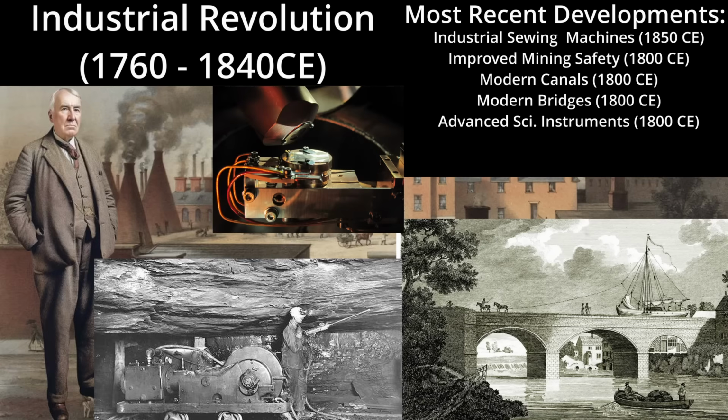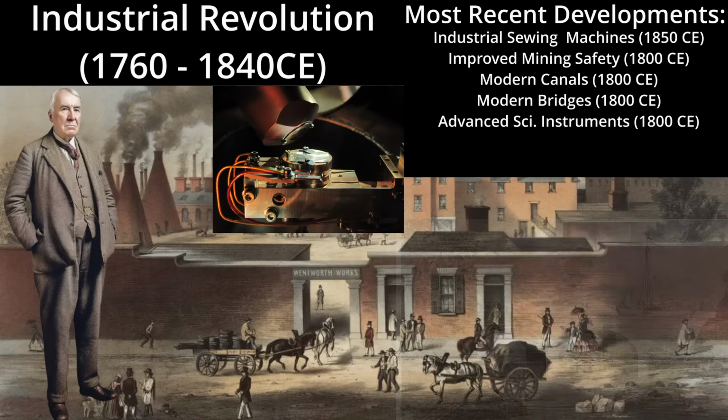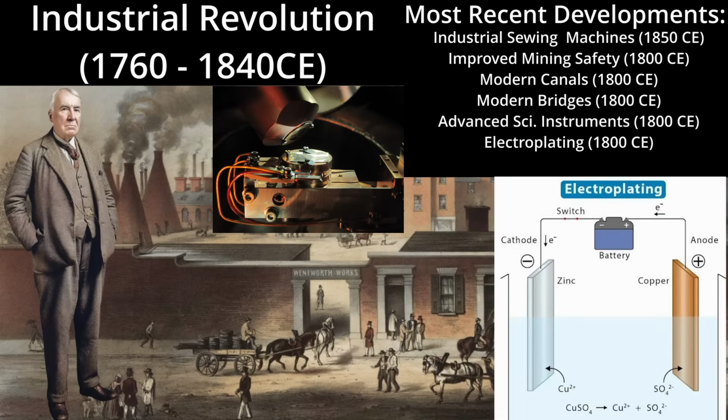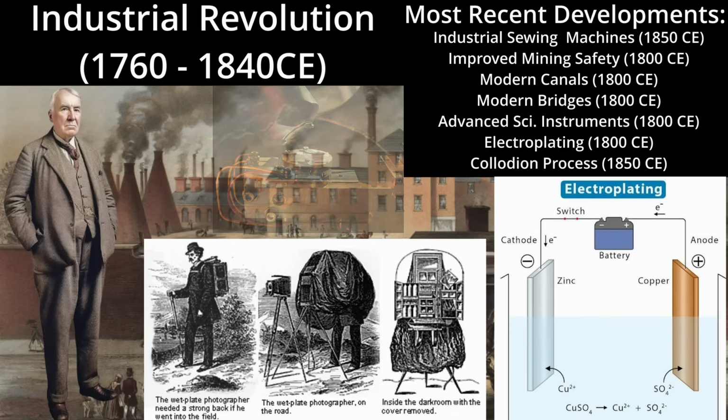Scientific instruments also became more precise than human senses, with a variety of spectrometers being invented. Early electroplating started being used, which is like a microscopic layer of an unreactive metal like gold or silver used to protect commonly used reactive metals like nickel or zinc. Photographs got barely better with the collodion process, but at least it's pretty simple.